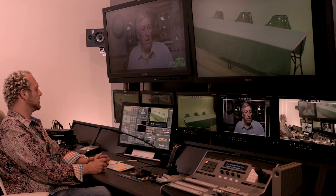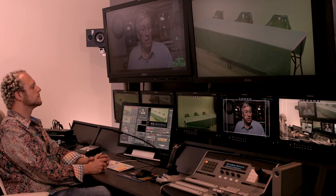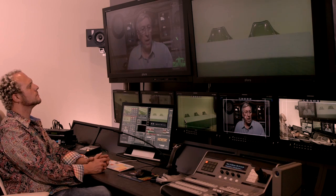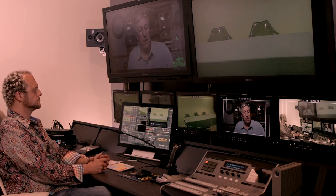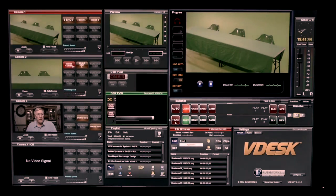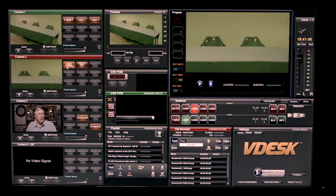Wow. Now, here I've got hot auto on, which means as soon as it gets to that shot, it's automatically going to dissolve to it. If I go down to this camera here, I'm going to take a 2-shot center. So it goes immediately, grabs the shot, and takes it to air like this. So all you're really doing is selecting a shot by the name that you've given it, and it goes right to that shot. Here's your 2-shot to the right. Wow. And it goes right to the shot like this. Wow, so that's really cool.